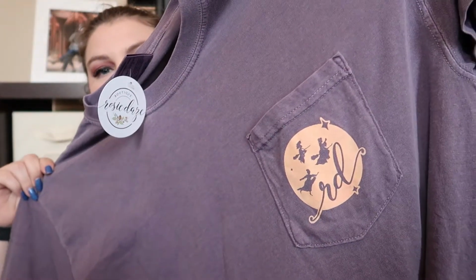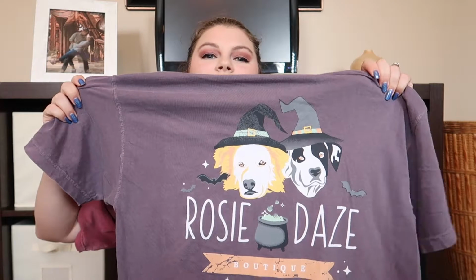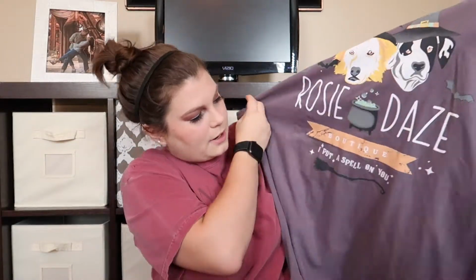There's that one, and this is the Halloween one. It's this pretty purple. On the pocket, it's got the little witch broom. Well, it's Rosy Day, but that's kind of like the broom, and then the three witches. And then on the back is her puppy dogs. Is that not cute? In the little bottom part it says, "I put a spell on you." I'm just super excited to have these and to support her.